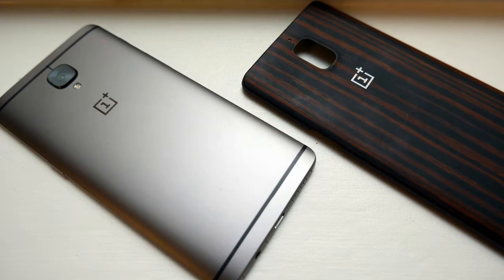Even with the temperature slider all the way to the warm end, colors still seem a bit off, but it's not as bad as it was on the OnePlus 3. The 3T also seems to have a brighter display, which is evident when the two phones are placed side by side. More than color calibration, it has the touch latency issue, which we found quite annoying.